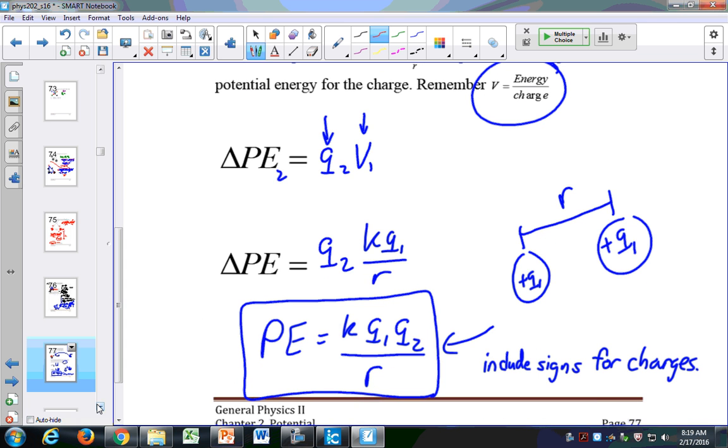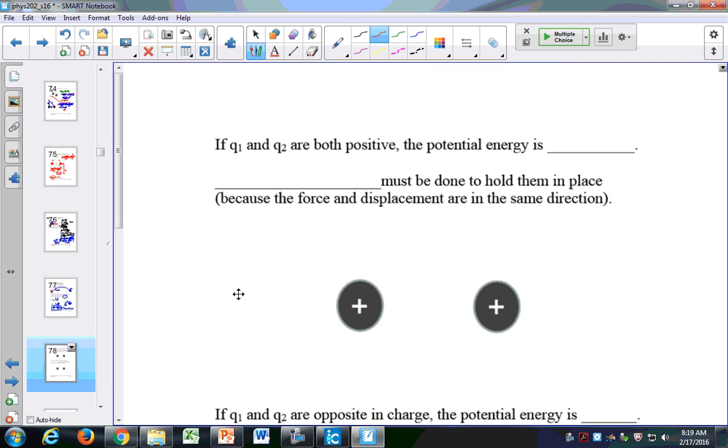All right. Let's see, where are we? Okay, so if Q1 and Q2 are both positive, then the potential energy is positive. That comes out just in the equation. And that means that positive work must be done to hold them in place. So, for example, I have to apply a force in order to move my charge in this direction. That's like the two positive charges coming together. I have to force them into place.